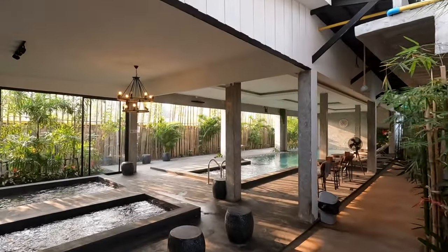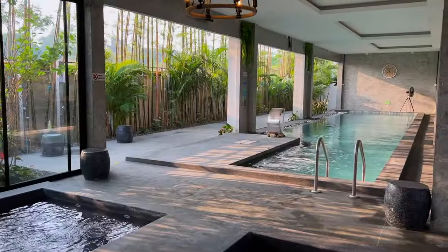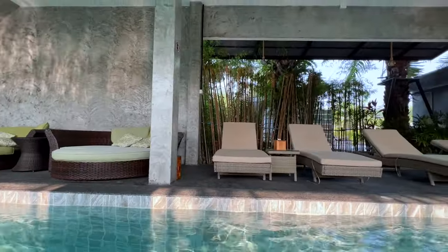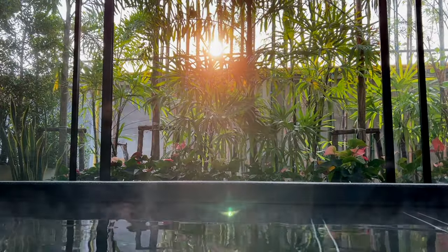This is by far my most favorite place in the whole resort. Are you ready to be blown away? Close your eyes. Step forward, step forward, step forward, step forward. Open your eyes. How cool is this place?